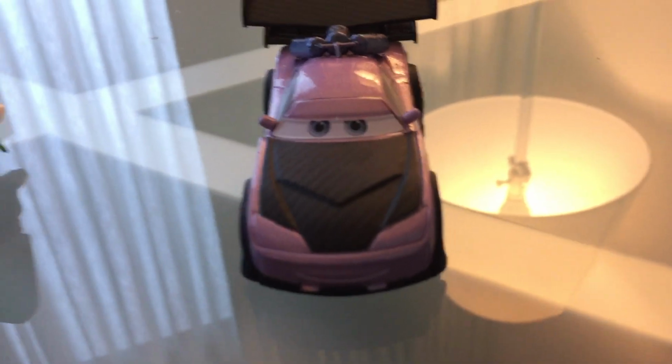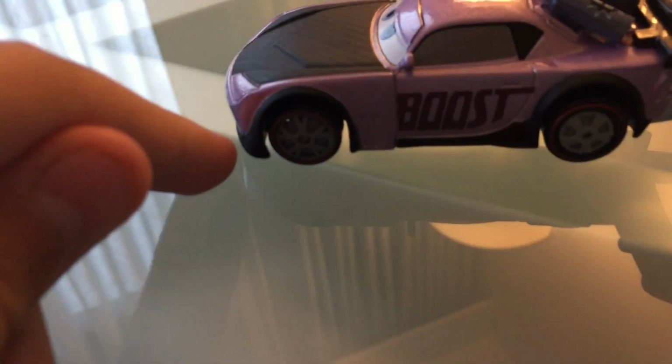So yeah, here you can see for Boost, he's got his usual purple color, maybe a bit more pink than the Mattel release. His hood there with all the carbon fiber. He's got kind of a rude grin. Boost written there on the side in big letters. All the carbon fiber across here, not as well detailed, sadly, as the Mattel release.